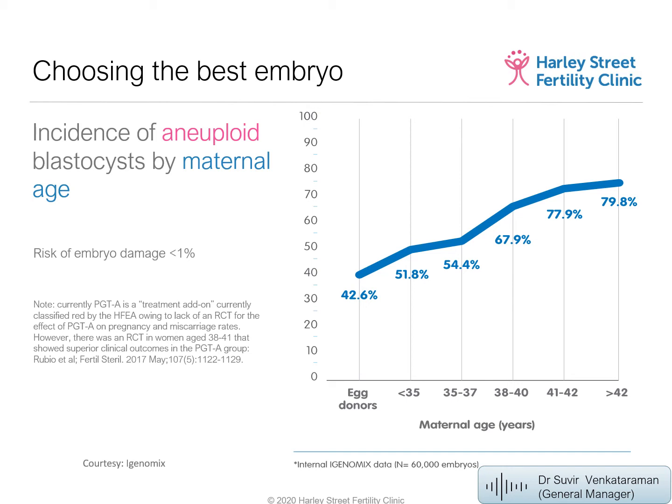So, this graph is the opposite. It shows how many were aneuploid. So if we took 10 embryos, how many of those would have the incorrect number of chromosomes? And what's really interesting is this increases with maternal age. It correlates almost linearly. So, starting at less than 35, number of aneuploid blastocysts about 52%, and it increases to almost 80% by the time the woman reaches 42 and a bit.